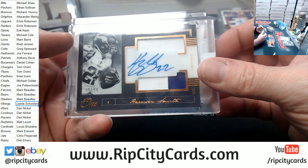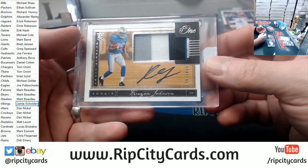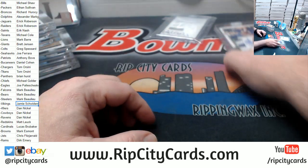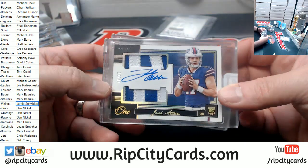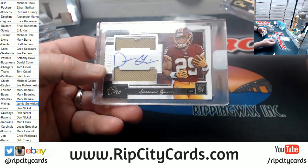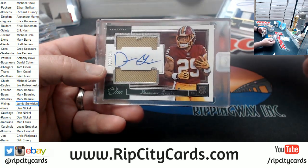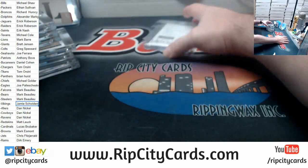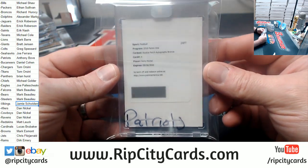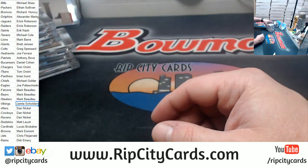A Harrison Smith, 49 for the Vikings. Kerryon Johnson, 199, four-color for the Lions. A Josh Allen to 10 for the Bills. A Darius Guice to 125 for the Redskins. And the Sony Michel Redemption Bronze for the Patriots.